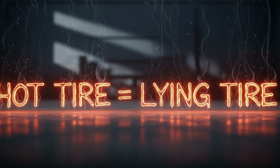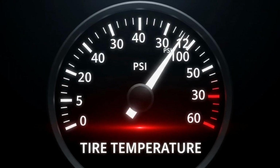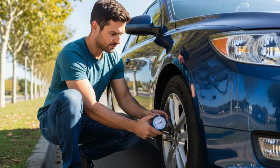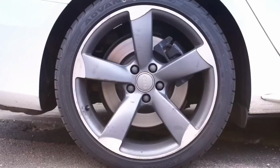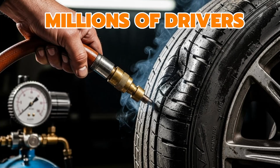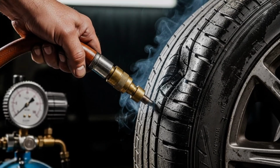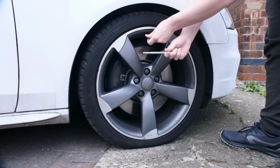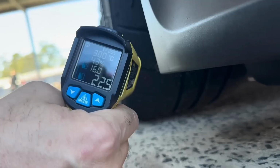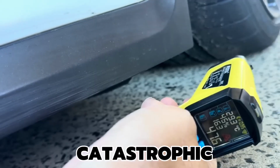A hot tire lies to you. A heated tire expands, PSI rises, but your gauge doesn't tell you that. Instead, the gauge shows a lower number than what's actually inside the tire. And that lie tricks millions of drivers into adding air they don't need. So the moment you squeeze the air hose, you're actually overinflating the tire without realizing it. And the consequences can be catastrophic.